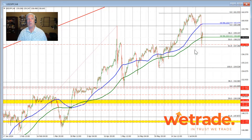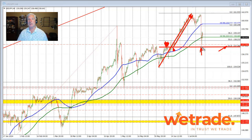I'm going to get this out of the way. 61.8% retracement of the last move to the upside. Nice hold against that level at this 61.8% retracement level. The level also happened to correspond with a bunch of swing highs right through here, and you just like to see these levels hold, something that traders can see. And then we moved above that level from here all the way up to there. So that was a nice hold right there that pushed the price back to the upside.